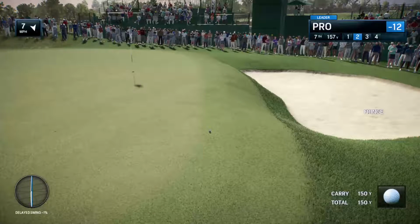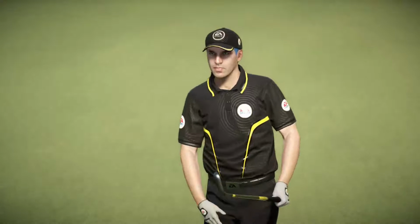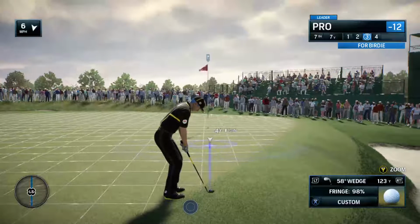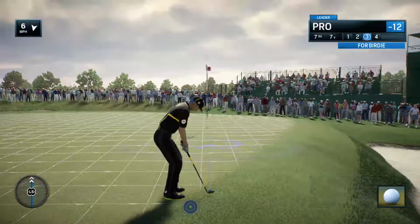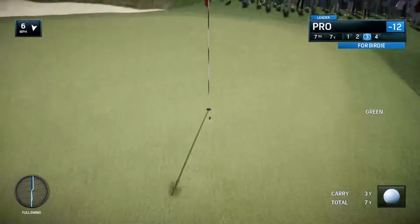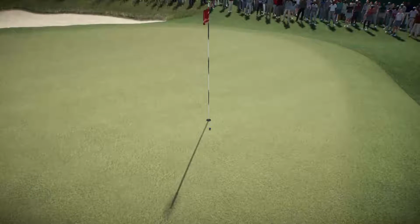Playing this par 4, still not on the green after that second shot. But still not done. A good third shot, maybe get away here with par. Oh, that was solid, Rich. This one's safely on.